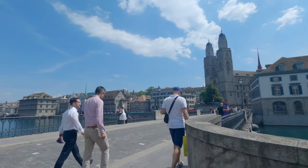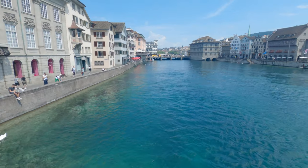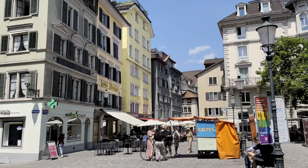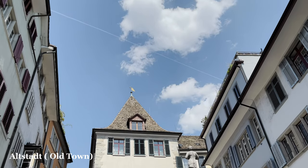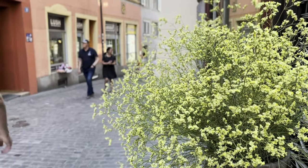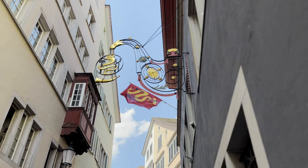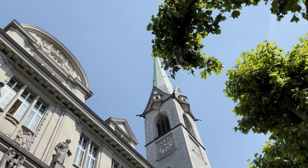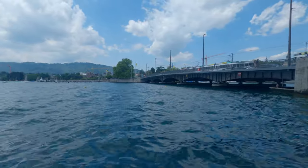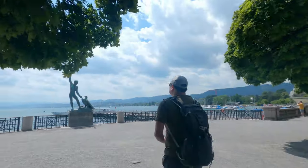And there seems to be a wedding photo shoot going on here. Here is the statue.